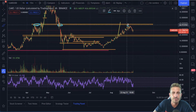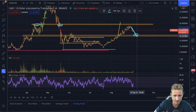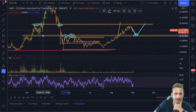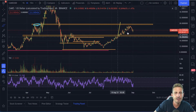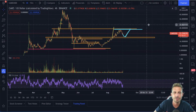There is some massive resistance around the $27 range, okay? This is where I have my orange box. We almost reached it. I think if we do come back down to the $20, it's a buy zone. I think we're going to get a massive bounce from this area, because it's been such a strong resistance in the past and support, as you can see here on the chart. A major buy zone all the way back up to the $27. This is my take for this crypto Cake.